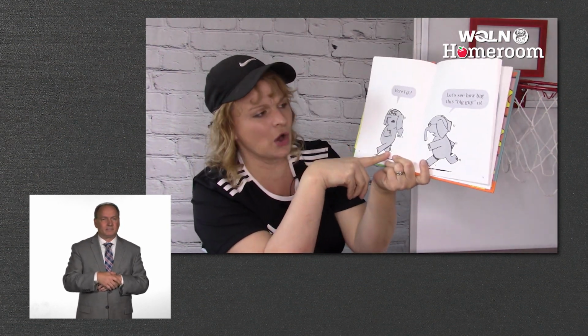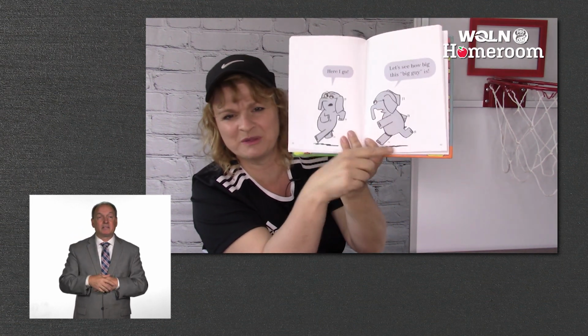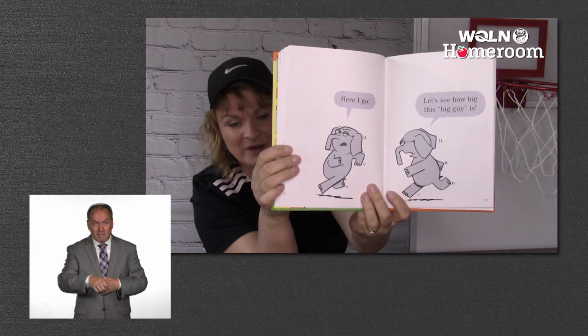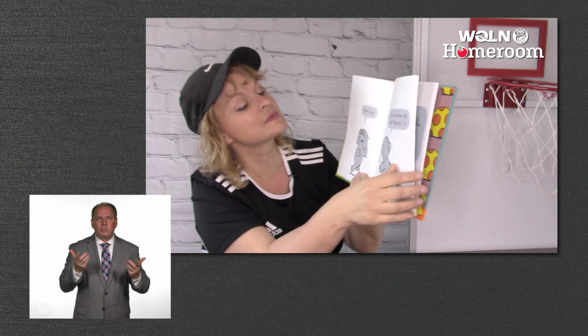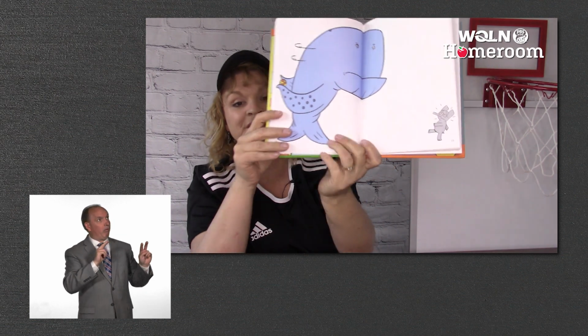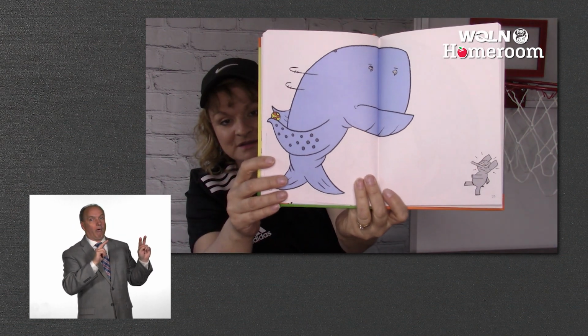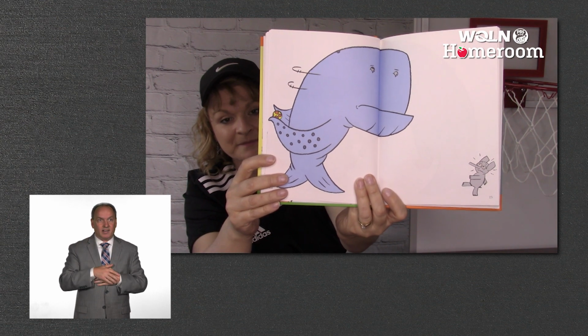Here I go. Let's see how big this big guy is. Do you think it could be bigger than an elephant? What kind of animal could be bigger than an elephant? I don't know. Uh-oh. It's a whale. Look at Gerald's face. He has the ball, and look at Gerald's face. He looks a little bit scared of this great big guy.